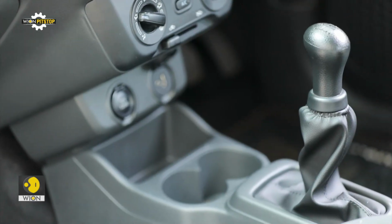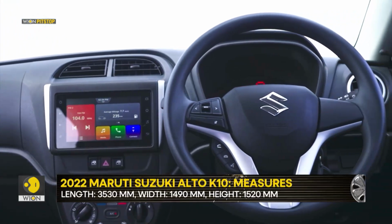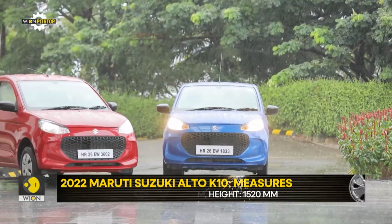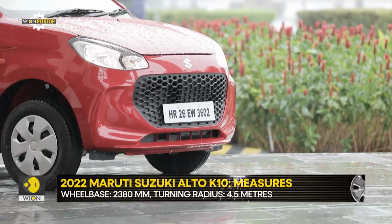Overall, the cabin is designed for practical use. It is much more spacious than the previous K10 and has decent storage compartments as well. We like the simple approach, and we are glad that Maruti did not opt for anything tacky like chrome or any trim stripes.